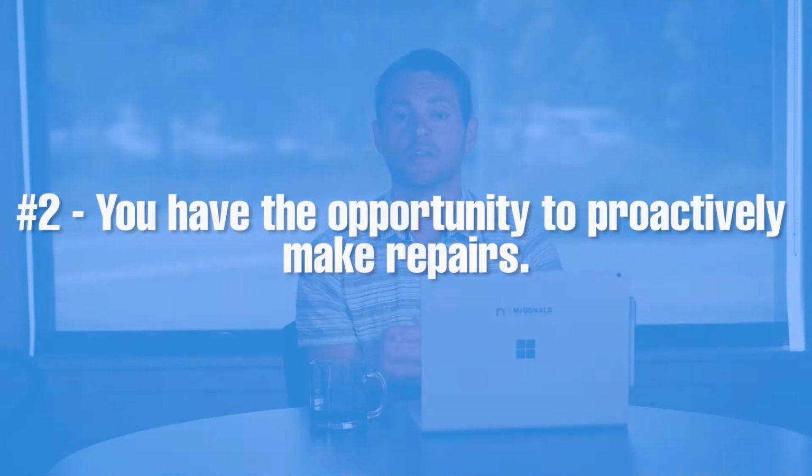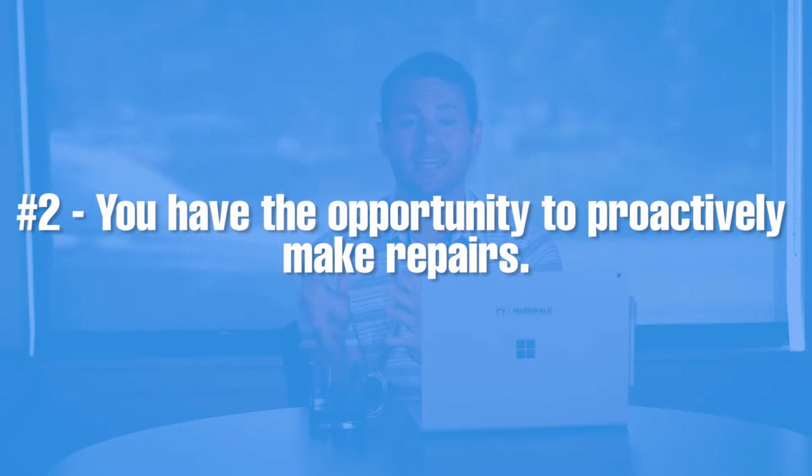After receiving the report, you're going to know what major issues there are, what minor issues there are, and you'll be able to dialogue with your real estate agent about those issues. If it's me, we'll have a conversation about what makes sense to fix and what maybe is lower priority on your list. And we can help prioritize your spending and investment so that you can maximize the money on the sale of your house. Number 2, you have the opportunity to proactively make repairs.